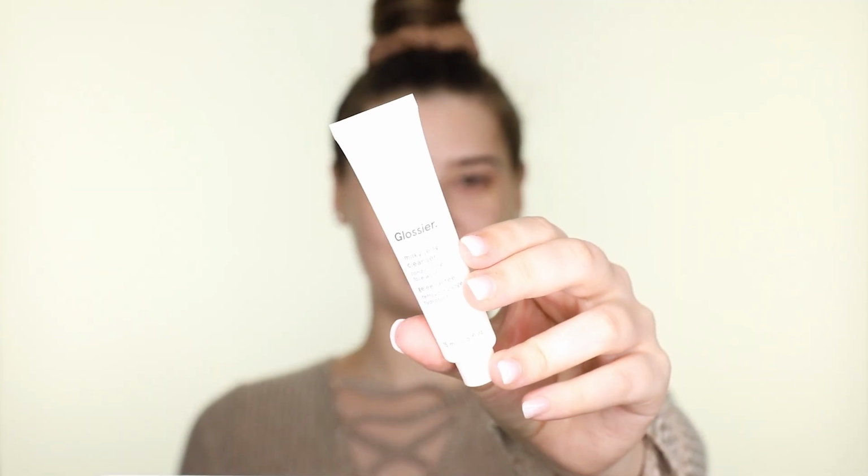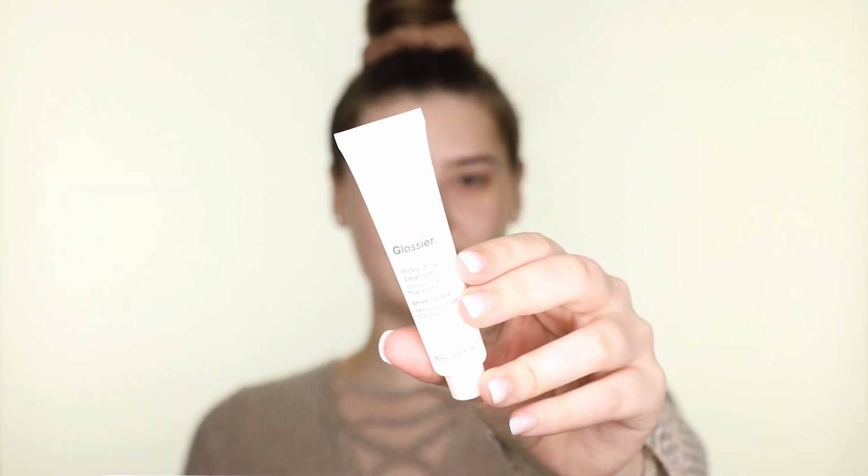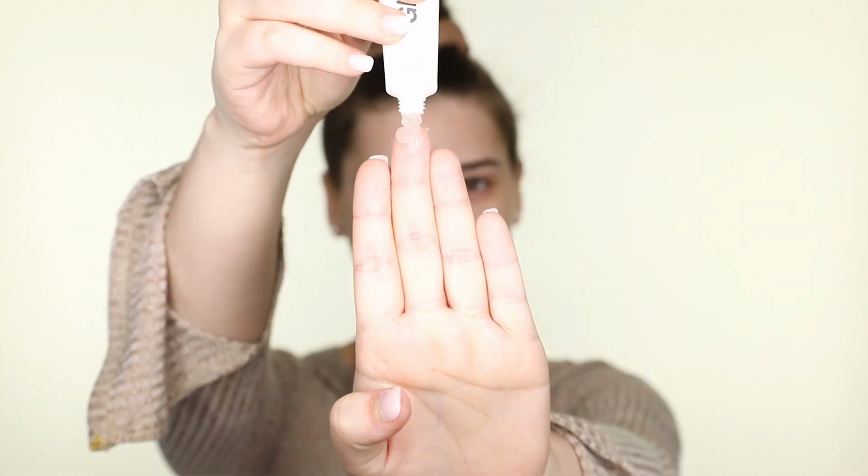I really love the Kitsch Scrunchies, so I'm going to go ahead and throw my hair up in a bun. Now I'm starting on skincare and cleansing with the Glossier Milky Jelly Cleanser. It has a really cool jelly-like consistency. This is very highly rated and is supposed to be good for all skin types. My skin feels clean but also hydrated.